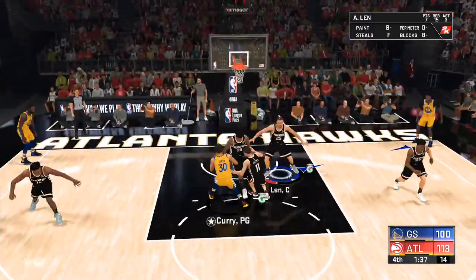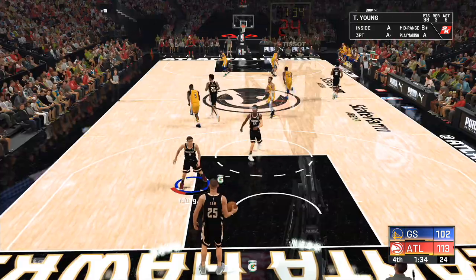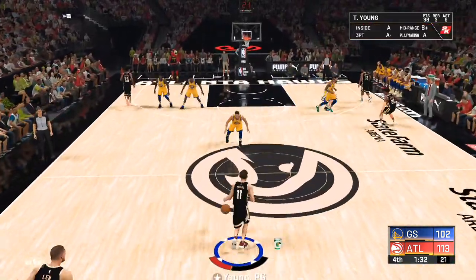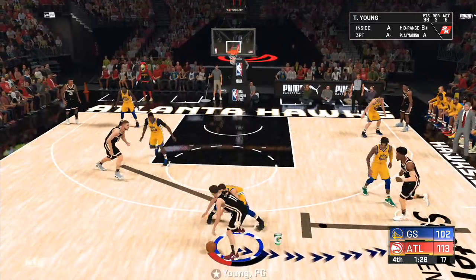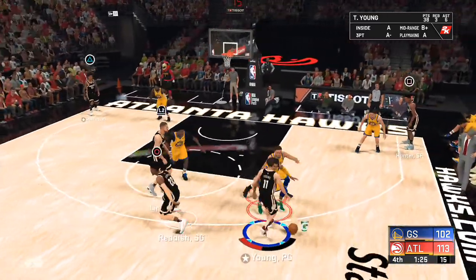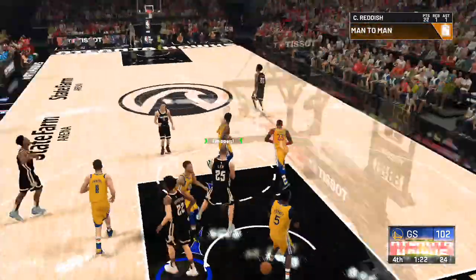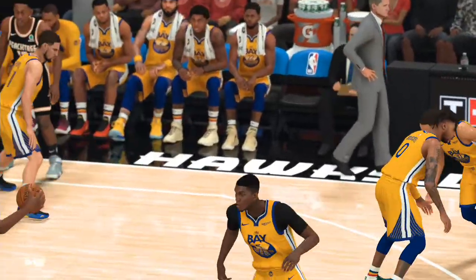Now here's Curry. They kick it out to Green. No one near him. And a great assist by Curry as that one goes in. Curry's got assist number 9 now. Wow, what an effort here tonight. Curry against Young. They double him with Russell to the paint. Here's Reddish. And the layup is good after a nice lead pass. Reddish has got the lead up to 13 now for Atlanta.